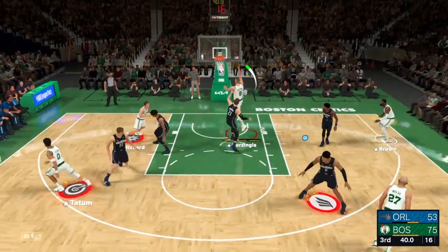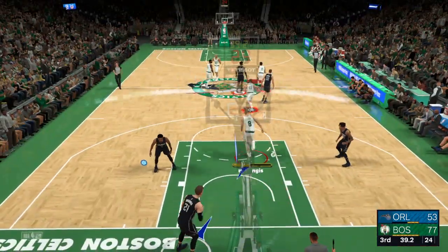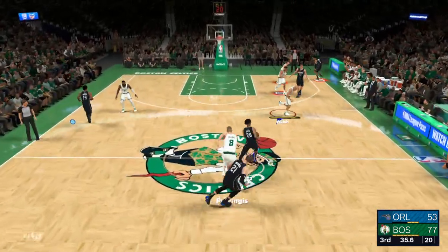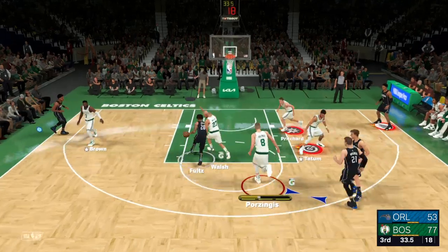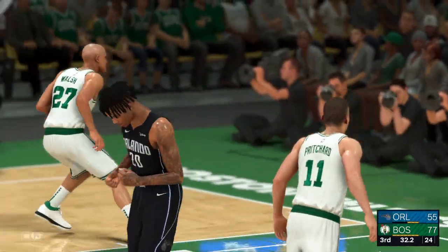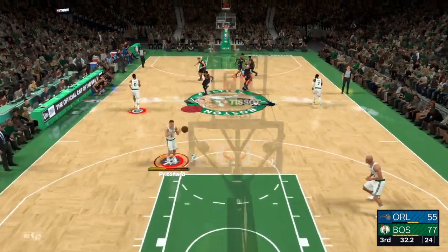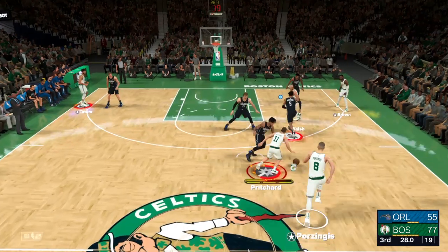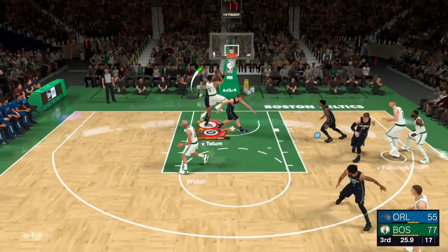Here's Pritchard, hounded by Fultz. And that one drops. Porzingis has got 4 points in the quarter. One of the tallest guys in the league. Give Porzingis the ball there and just let him work. Fultz is good. Wow, he doesn't make those kind of plays too often. Sweet move inside. They are blowing this one open. Maybe the only question is how big will this lead grow?